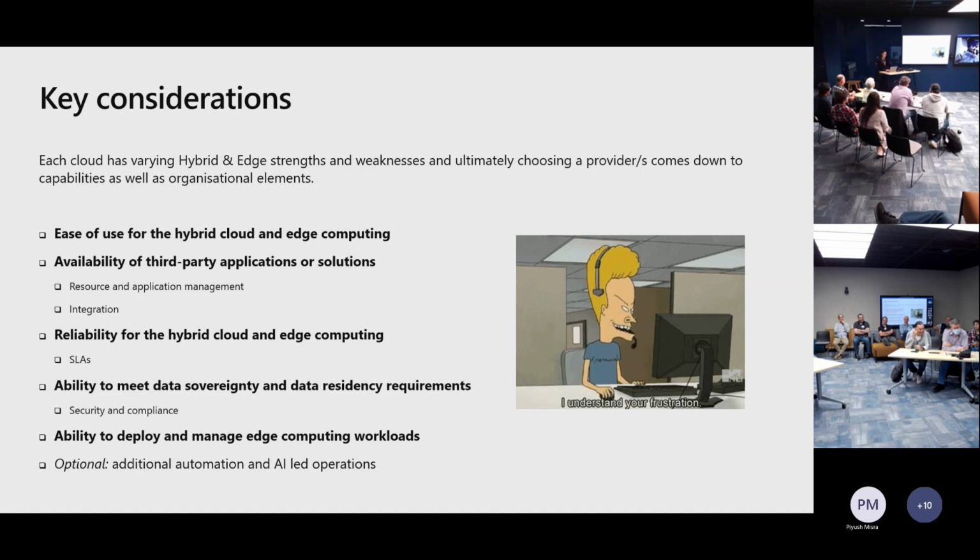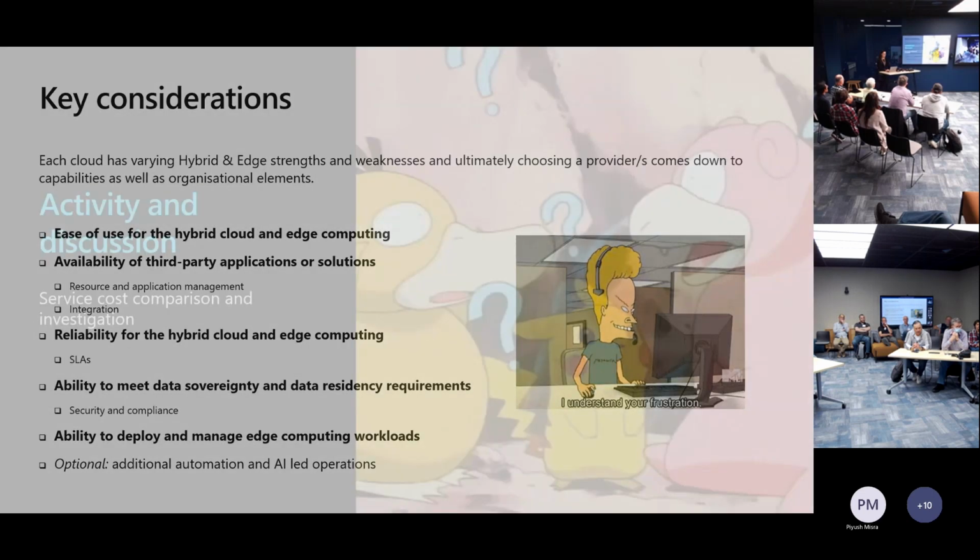The other one is the ability to deploy and manage edge computing workloads. So it's skilling up the team to become familiar with those concepts and take responsibility, to a degree, for certain parts of that deployment pipeline. Something we're seeing a bit more of is automation and AI-led operations on the edge, which is some new capability that came out. I'm not sure if anyone saw at Ignite that you can have cognitive vision on the IoT edge now, which is quite exciting since Percept has announced retirement. So some things are updating. Unfortunately, we have lost Percept in that sense.